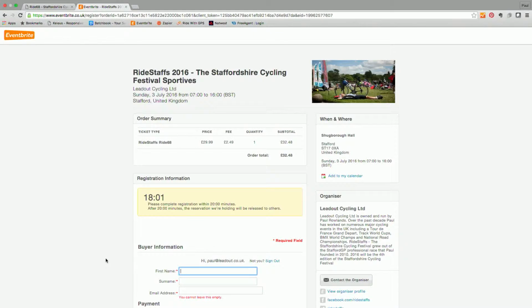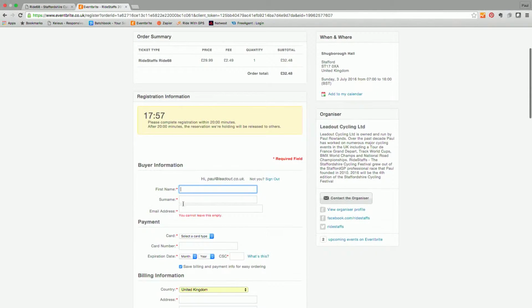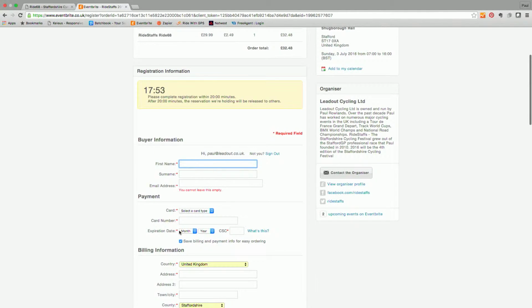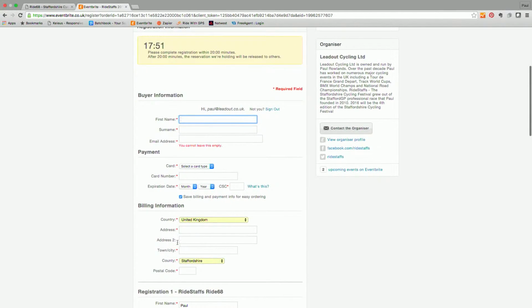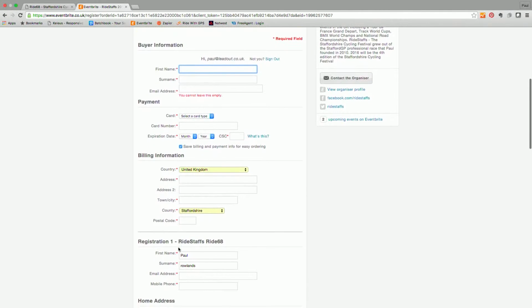That just means that you can't be hogging a place in the event at the end when places are scarce. So once you land on the page here, we've got some personal information which we need to get from you. First of all, your name, surname and email address, obviously. This is where you then put your card details in, and this is where you put in your billing information. So that's where your card is registered to.